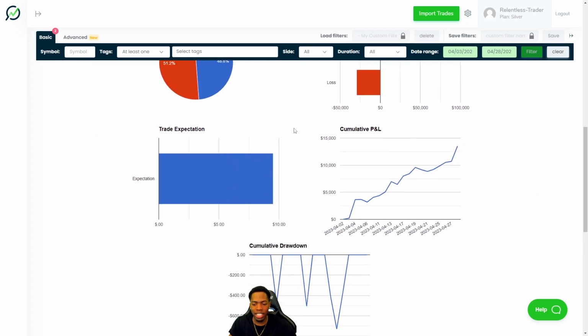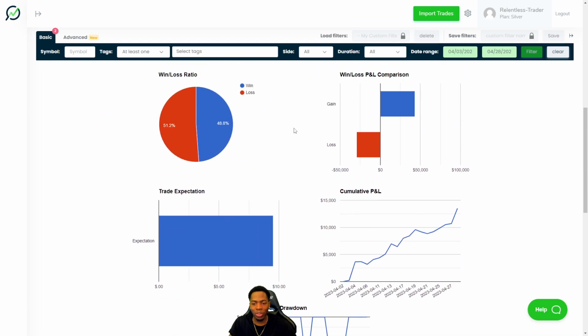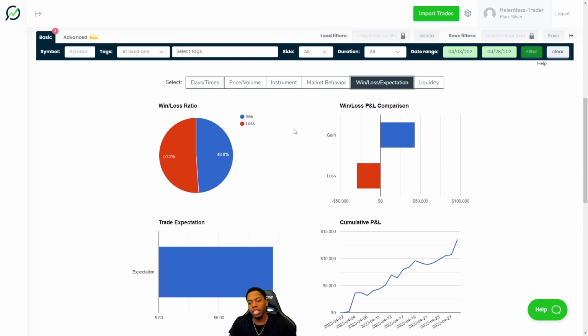Win-loss expectation. This is the metric that I don't like to look at at all. All right. So this basically tells me the amount of money that passed through my account, right? And on the month, we made 43,000, but there's always a but. We lost 29,000. Not good. Not good. Not good. Again, I'd love to have a 2-to-1 in every aspect, but it's not the case.